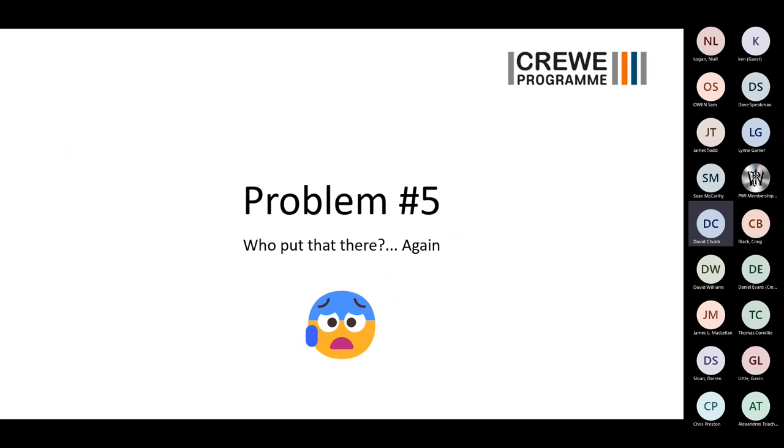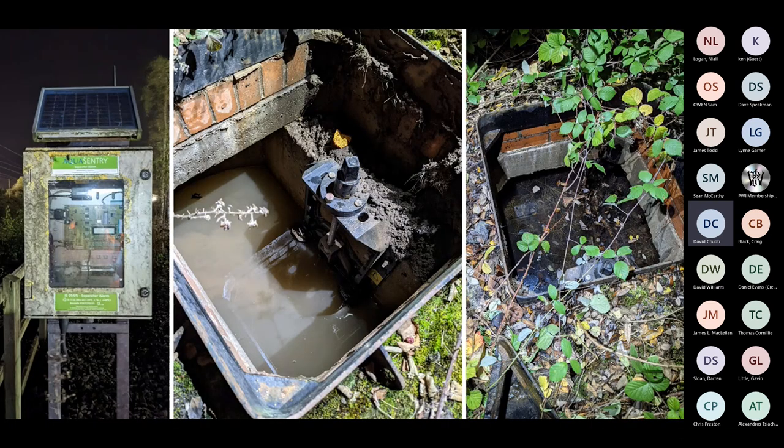Problem number five, who put that there again? Another interceptor. Yay. You know that 2003 scheme that I mentioned to you, the one where we went, yes, it clearly didn't work. This is the interceptor, and you're full of water. If you have a look in the right-hand image, it's not very clear, but currently that is the supply for an entire tree. That's its drinking supply at the moment. None of this is working.